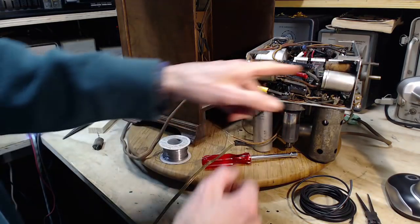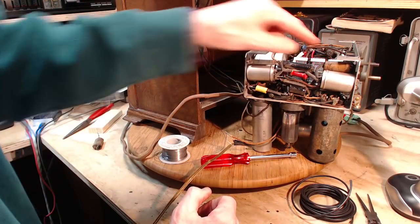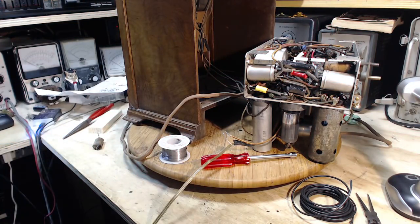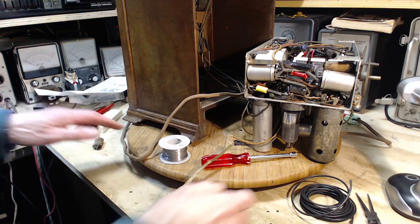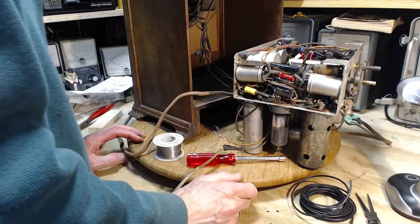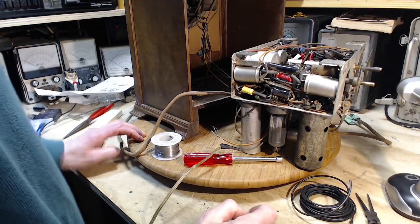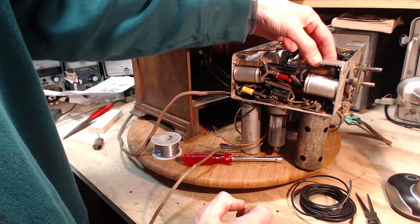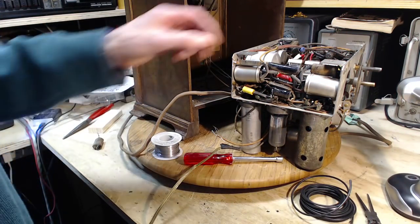So while we're sitting here, I can see another one of these capacitors sitting right there. Maybe we should go after that one. It's another one that goes to ground. Ooh, there's one right in behind it too. So there's two more actually to do in there. What can I do? Gotta do them.